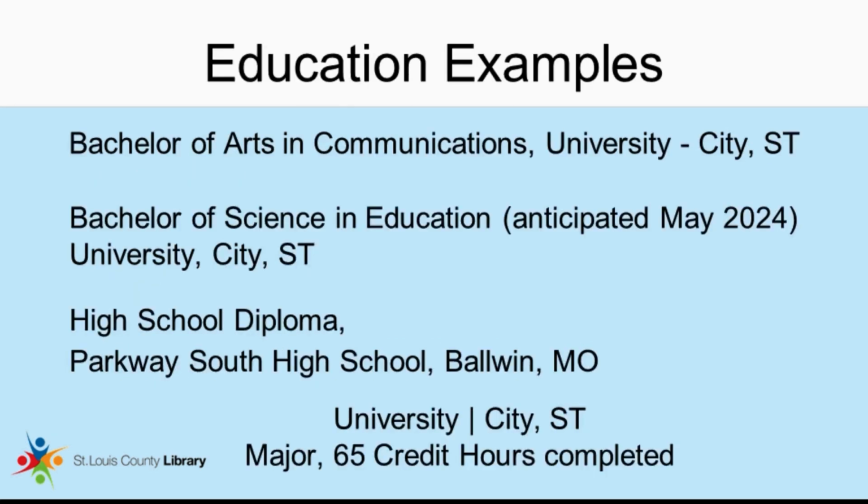Let's look at a few examples. The first one is showing a completed university degree. The second one is showing a degree in progress, and they are anticipating graduating in May of 2024. The third one is an example of how to list a high school diploma. So the last one is how you could list your college or university classes if you never finished your degree and you are not currently pursuing a degree right now. So they've listed the university and city and state, and then they put their major and how many credit hours they completed.